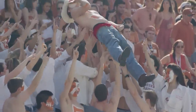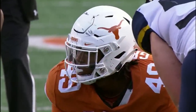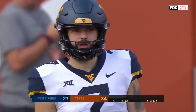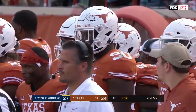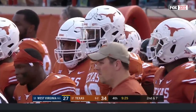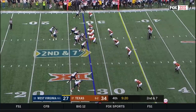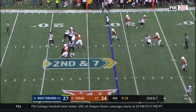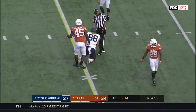Been here in Austin. What a game we are watching. West Virginia still with plenty of time, down 34-27 with a Heisman Trophy candidate quarterback in Will Greer. Omenihu walked off the field on his own. Looks like he's fine. Second and seven of the 28. The Texas defense is starting to get stingy. Greer over the middle, and it's caught for first down by Trevon Wesco.